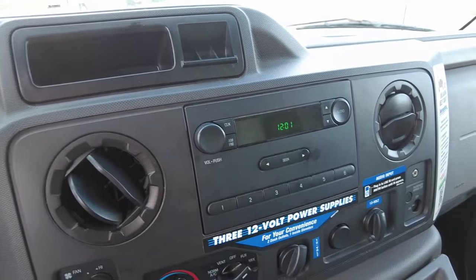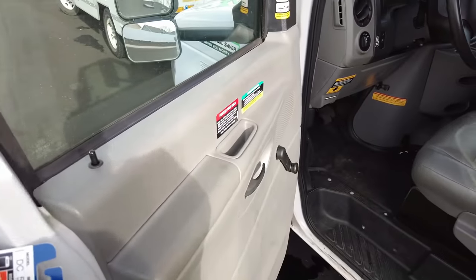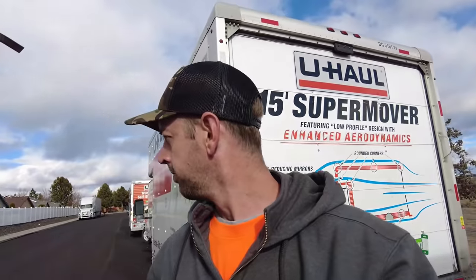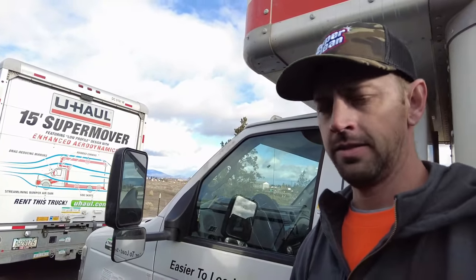12:01. Actually, I think that's about what time it is, so that's close enough. All right. Our job here is done. So that's batteries in both of them. They both start and run. It's like 12:05, so the clocks are close enough to set. I don't need to redo that. And I think we're all good to go here. All right, both those trucks are done. Just got the keys dropped back off up front there. And we're headed out of here.